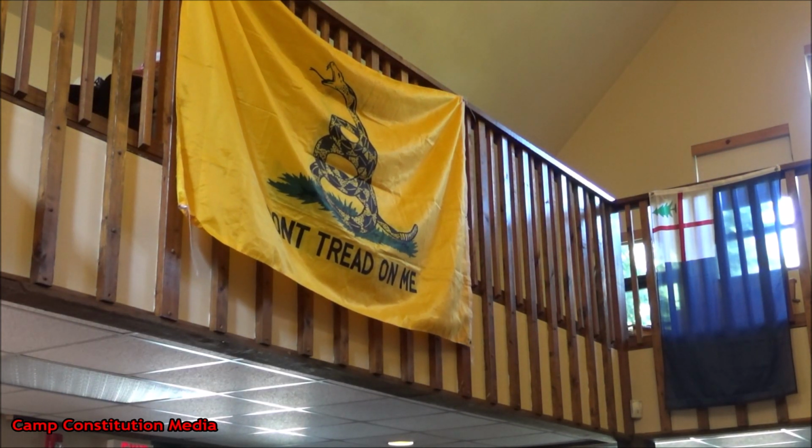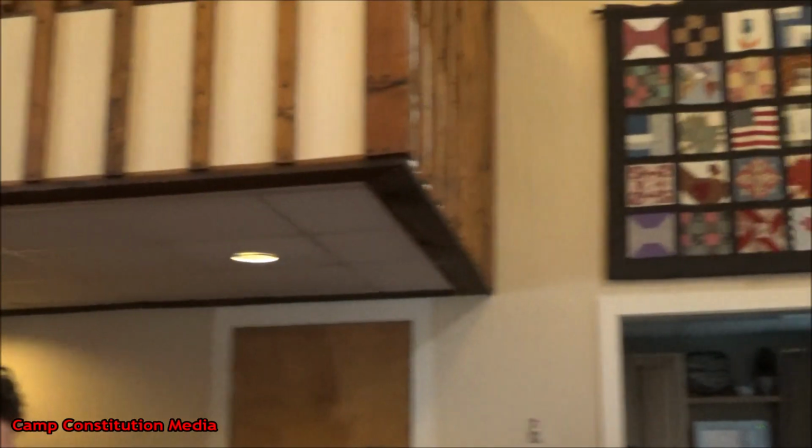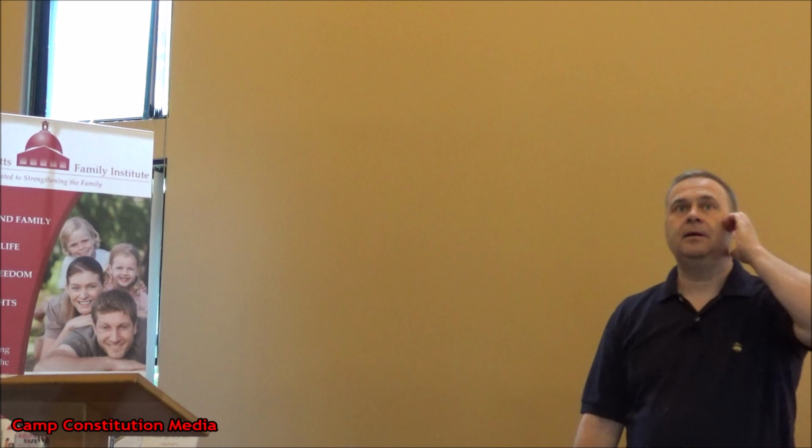Gadsden, who was sitting in Philadelphia at the time, saw that, and they said, well, what are we going to do to create an ensign for the commander-in-chief of the naval forces, which was Esek Hopkins. He was the commodore, a permanent rank they had set for him. They came up with that flag. So that flag was flown by the head of the Continental Navy. Again, it's another naval ensign. It was also adopted on land.